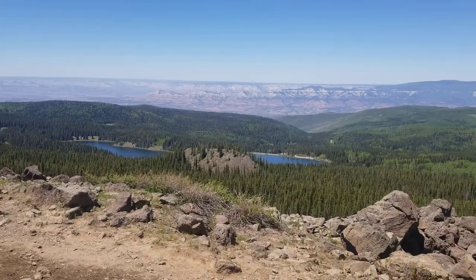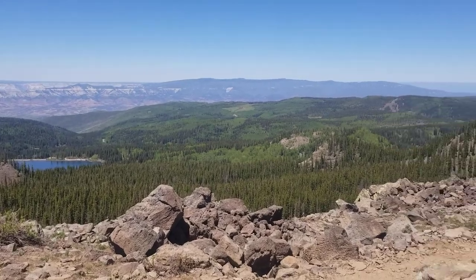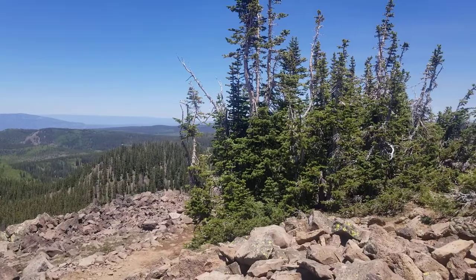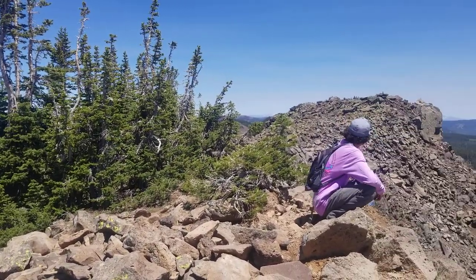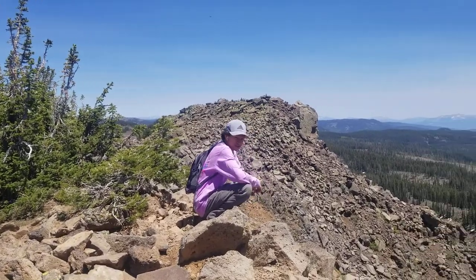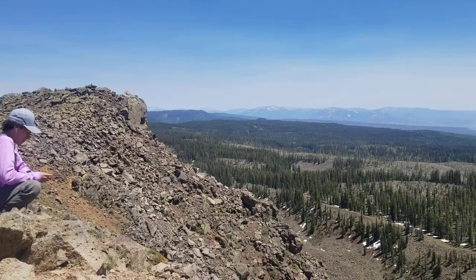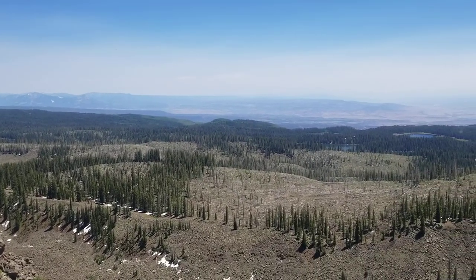We keep wanting to turn around, but we just keep walking. We've been hiking for about 2.5 hours to get up to here. You can't see them in the video, but there's mountains in the background with ice, with snow. So they're big boys. There's cool fresh air coming up from down here.